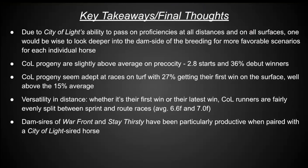So just some key takeaways and final thoughts about City of Light and its progeny. Due to City of Light's ability to pass on proficiencies at all distances and on all surfaces, one would be wise to look deeper into the dam side of the breeding for more favorable scenarios for each individual horse. So again, go back to some of those dam sires that I had in that list. See what types of races they're winning. Is it sprinting on the dirt, routing on the dirt, sprinting on the turf, routing on the turf?